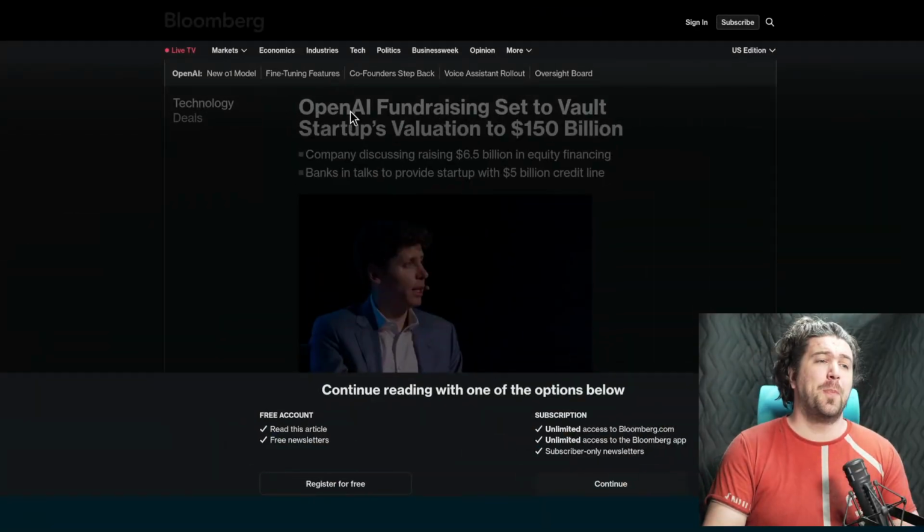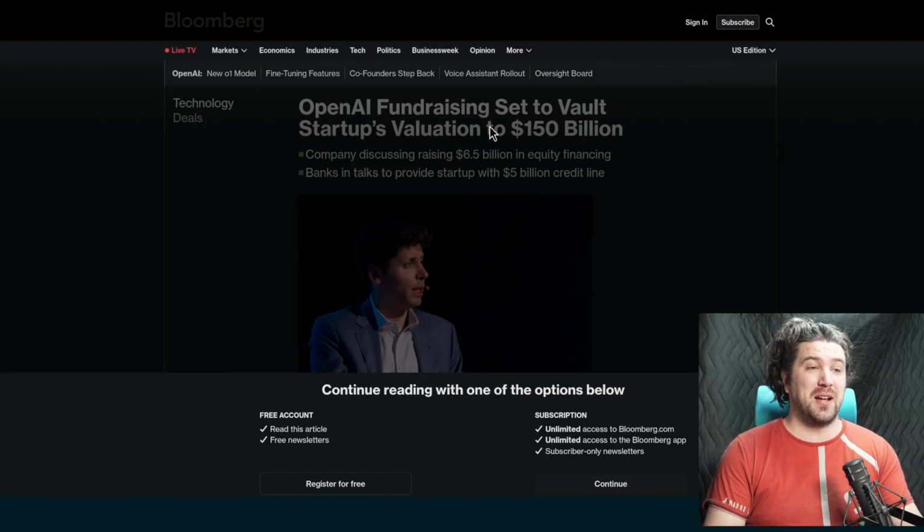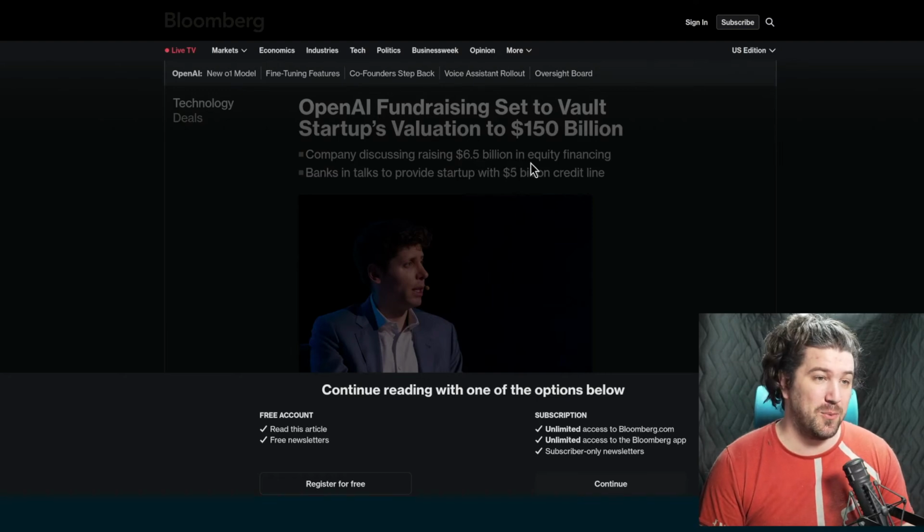So I said a while ago that OpenAI was burning through money, and they would have to raise money again. There was going to come a time where they were going to have to close up shop or raise money, and that amount of money was going to have to be an astronomical figure. If people had listened to me a year ago, I don't remember exactly when I said it, this would come as no surprise. OpenAI fundraising set to vault startup valuation up to $150 billion, raising $6.5 billion in equity financing.